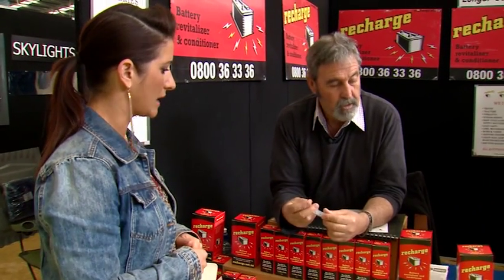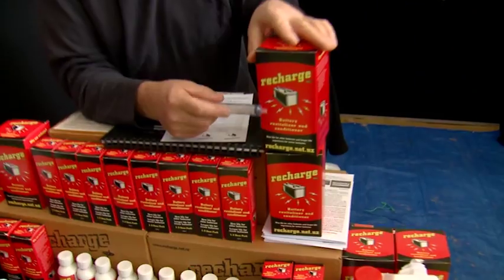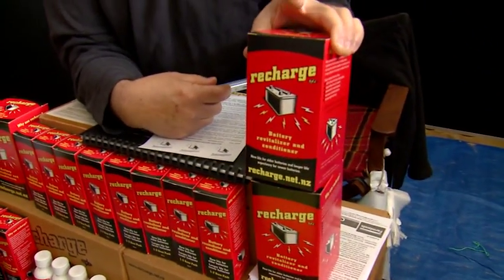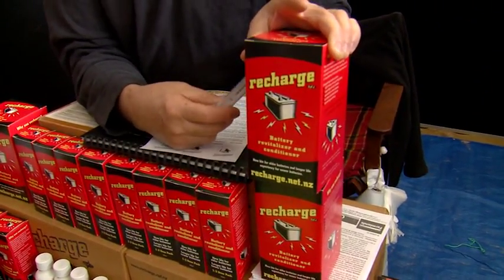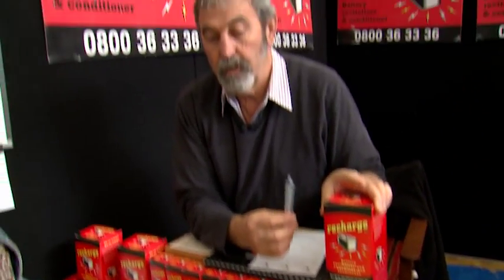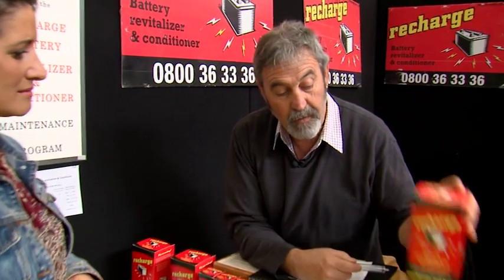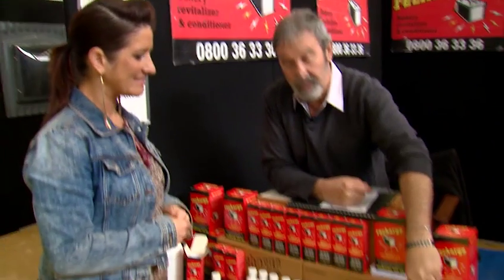Our 500ml pack we do for a bit cheaper at the show, but they're a bit over $100, about 105, 110, depending where you buy it. Farmlands are our main outlet, down here particularly. That does 20 cars, does 10 of your N70 four-wheel drive tractor batteries, does 5 or 6 big truck batteries. So that's one economical way to buy it. The most economical way to buy it is your big 2-litre pack.